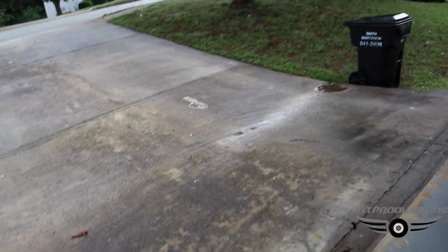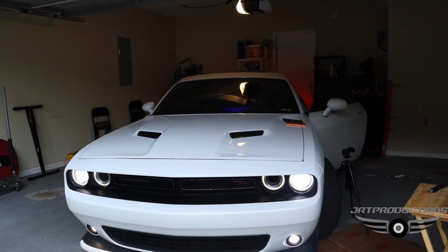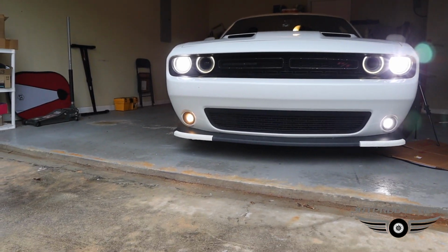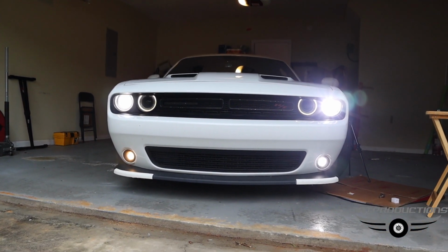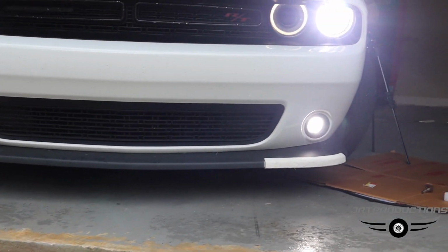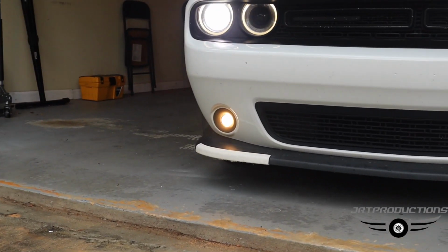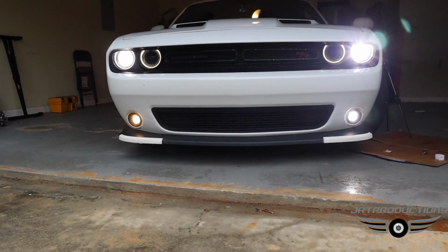One halogen, one LED. All right, here we go, moment of truth. Let's see how the LEDs look compared to the halogens. Video does not do it justice, but I think it does enough justice to where you can clearly see that the LED bulb is way brighter than that halogen bulb. Oh man, that's a night and day difference. Day and night. That looks good. All right, so now you see the difference.